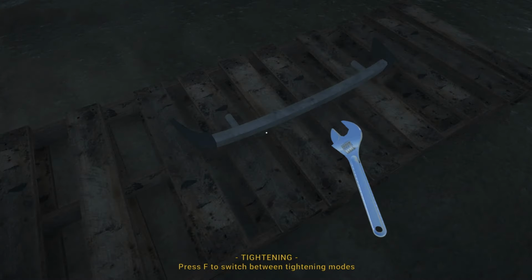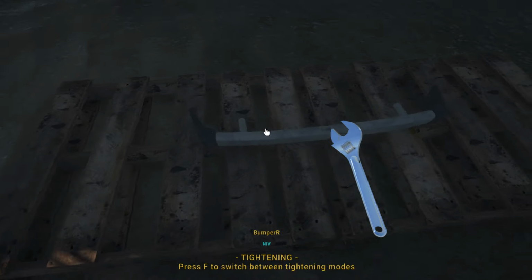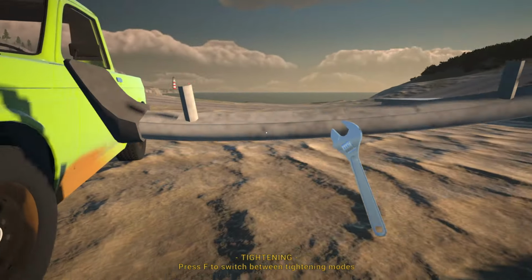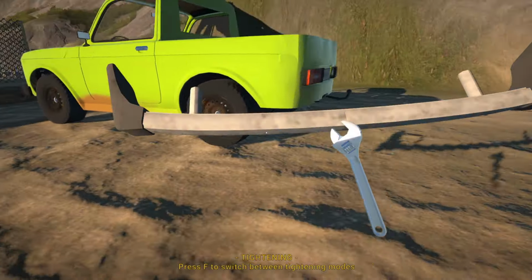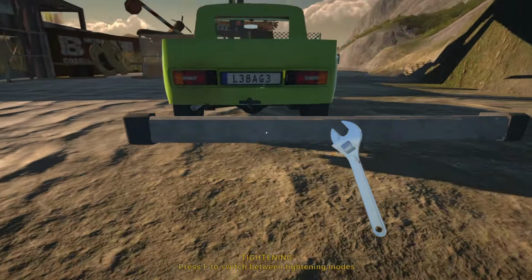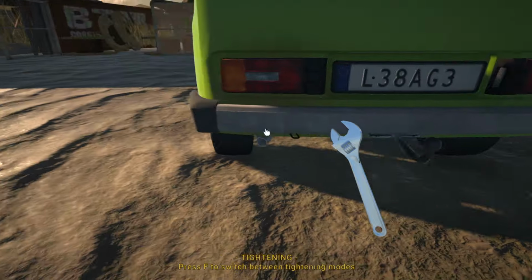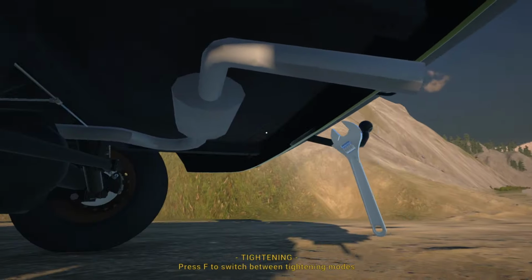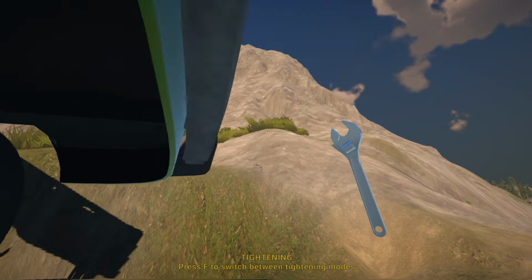Alright, so I did get this bumper off Ray for very cheap actually. He said it's not really in the best shape, as you can see, but I do want to try and fit it to the car. That's why I've got his wrench still in my hand. He said that's fine, as long as I return it, he's not going to have a problem.